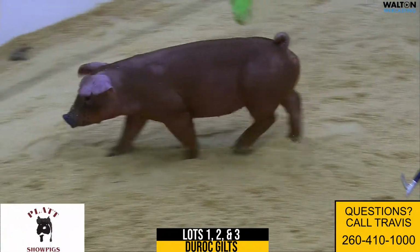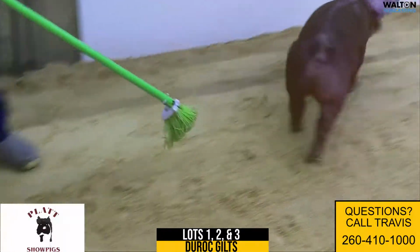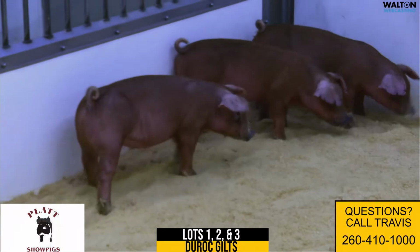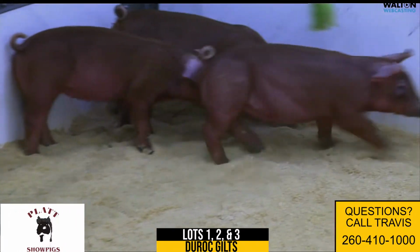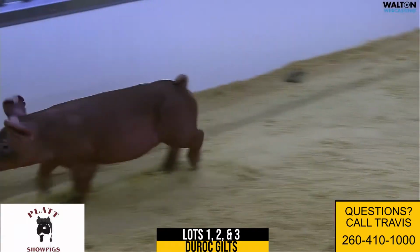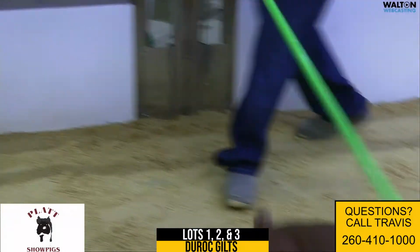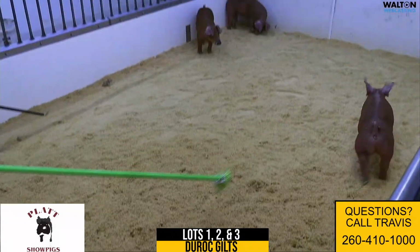We think this one can jackpot awfully good, and still make a big difference in the show ring, having the combination of the show look, but still the power you like to see in a gilt at this particular age. We like this gilt quite a bit, and we think she's not only going to be a good show gilt, but an incredibly good sow.